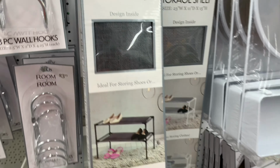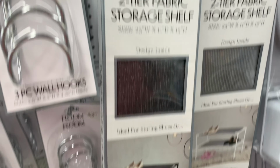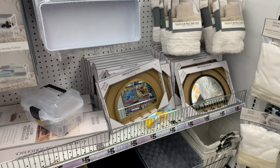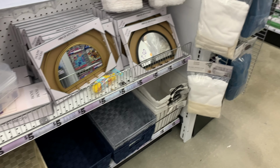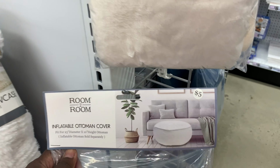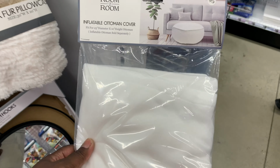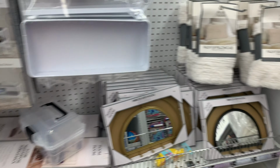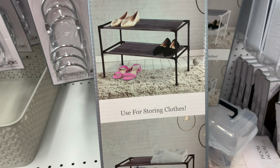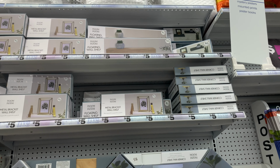And then you also have this storage shelf that you can put shoes or clothing, whatever you need, on that shelf. I would use it for a shoe rack, and I should have brought one because I kept looking at it. So I think I'm gonna go ahead and go back to Five Below and purchase maybe about two of those just in case, because they are $5. So if any mishaps, I'll already have an extra one. As y'all can see, like I said, I really did like that.